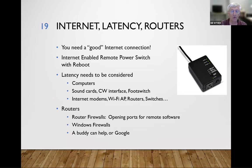If you're at a much more remote location, sometimes you need to not just be able to control something, but the internet goes down and you need to reboot your modem or your router. These devices, and there's a picture of one here, and I think we mentioned some in the appendix.